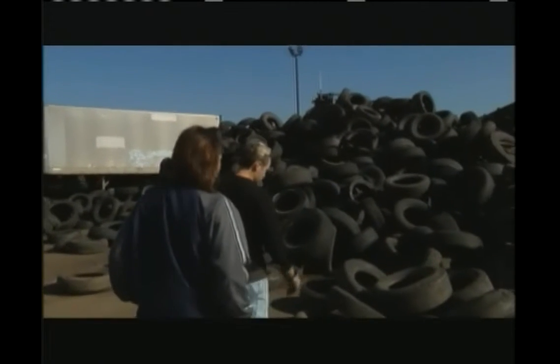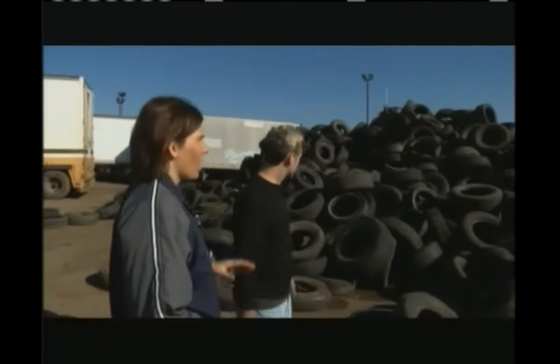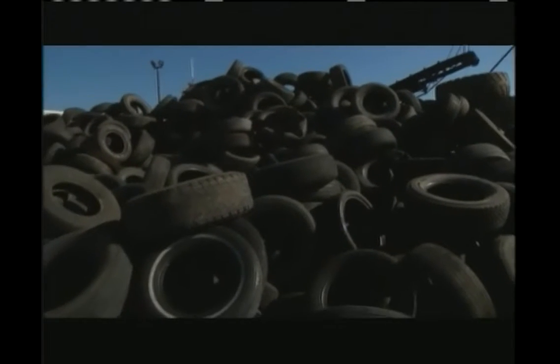Right. This is what we call our night pile. This is where our door customers come in and drop tires, and we don't unload trailers at nighttime. Instead, they use those grapples and load the tires from here onto the belt during the night shift, and they get them all recycled.